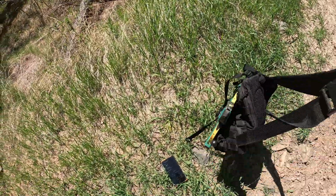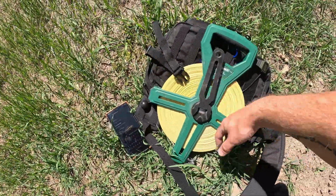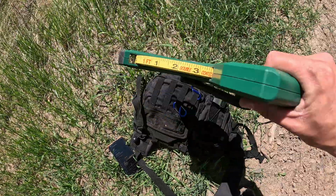You guys already know what I'm gonna talk about, and that's my little handy-dandy tape measure.